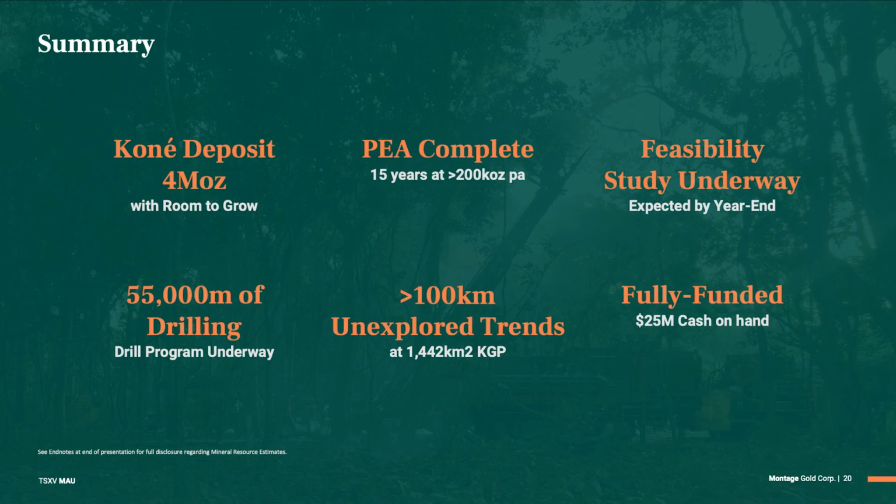So in summary, the Koné deposit is continuing to grow. I think it still has room to get even bigger. I think as we go forward, we can expand those pits. I think we've delivered a very positive PEA. There aren't a lot of projects around these days which will produce in excess of 200,000 ounces over a 15-year mine life. And we are fully funded to complete a feasibility study on the project by the end of the year. As I said, we would be looking to come out of 2021 with around $9 or $10 million in the bank. That's what the current budget is showing us, unless we find something else.